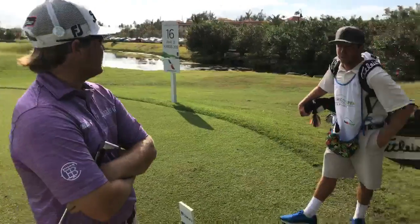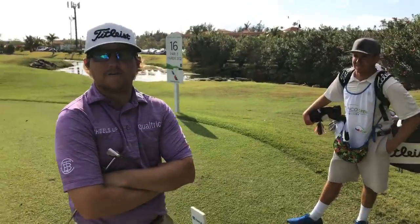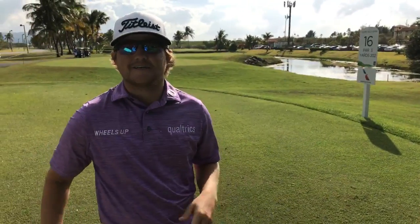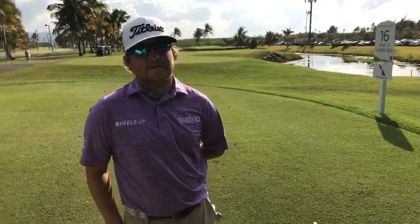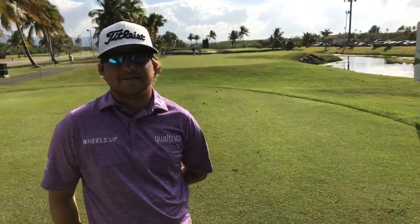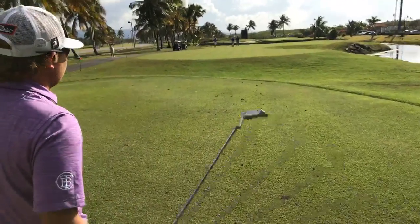It was playing 204. Probably, we thought around 195. Got a little help with the wind, but not much. And what club is that for you? I hit a 5-iron. And you hit 5-iron usually how far? Like 190. Okay. I guess we can get started. Just want to walk down the hole here.